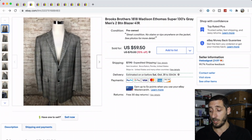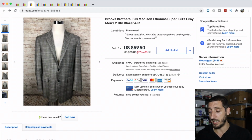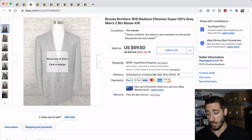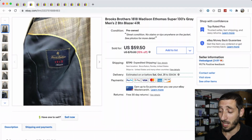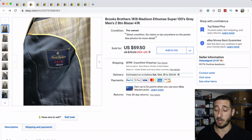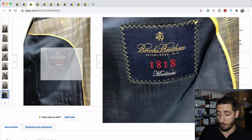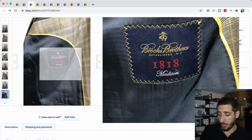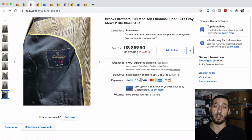Next, this was probably one of the most long tail items I've had in my store. It's a Brooks Brothers 1818 Madison Super 130s Blazer. I paid $6 for this at Goodwill, and it took a year and 8 months to sell. All the item specifics and everything was up to date, so I guess it was just waiting for that right buyer. I probably could have lowered the price and it could have sold quicker, but completely happy with 60 bucks plus $7.90 shipping. There's a picture of the tag here, and Super 130, so it was a really nice, fine wool and really light.